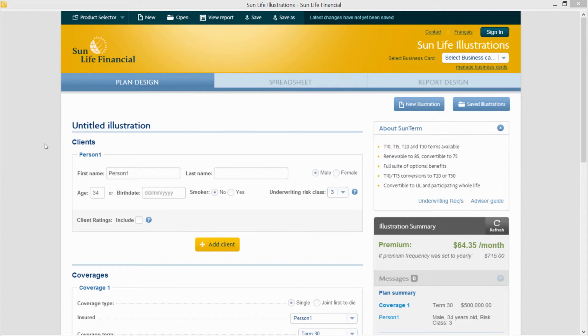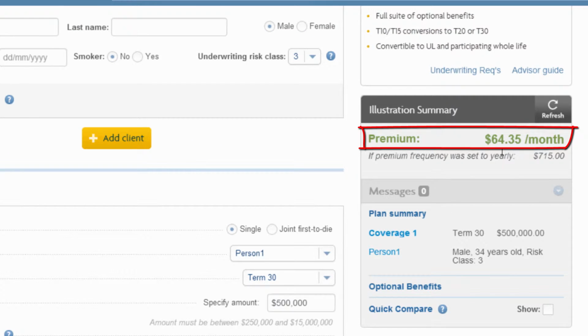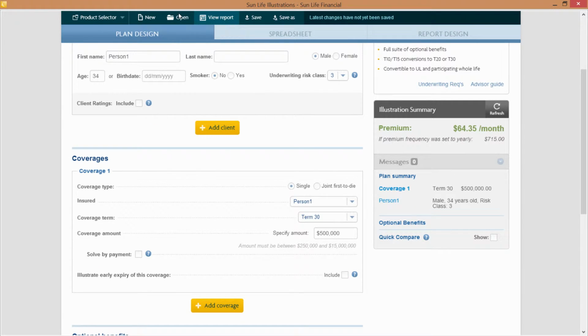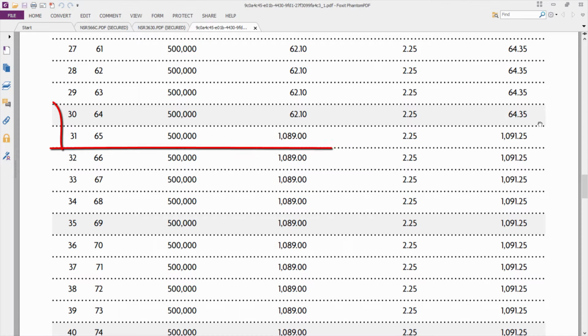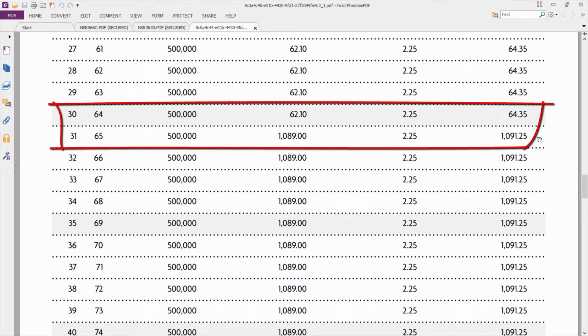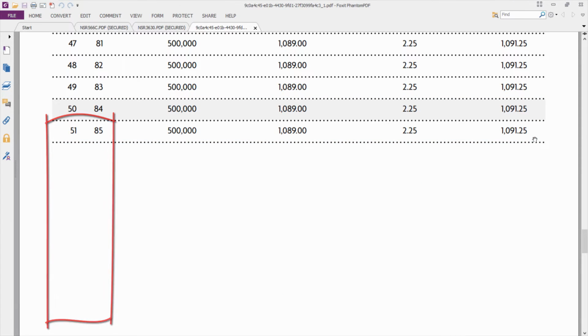For term 30, the cheapest choice from a major company was Sun Life, 34-year-old, term 30, $500,000, $64.35 a month. Over the 30 years, that is much cheaper than the term 10 or the term 20. Here's the client summary. If you want to keep the insurance beyond 30 years, look at what happens to the premium. It goes from $64 a month to $1,091 a month. Coverage ends at age 85.